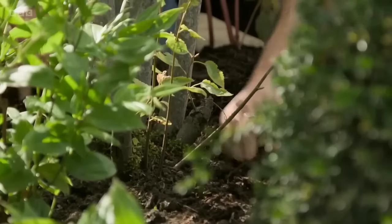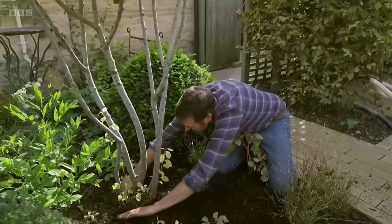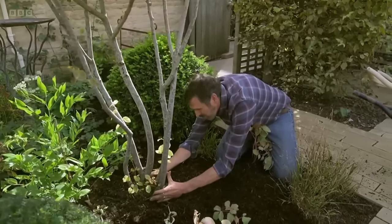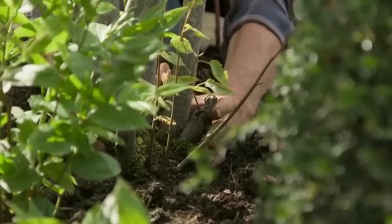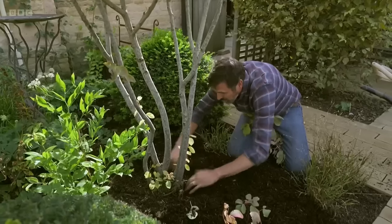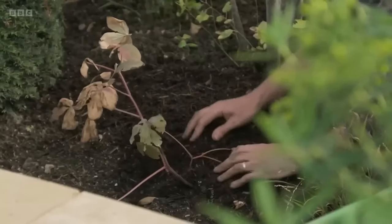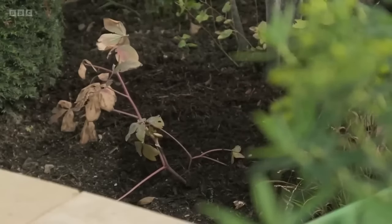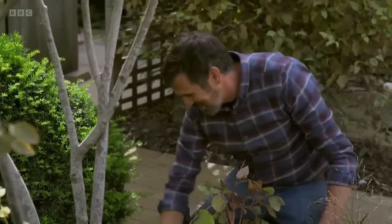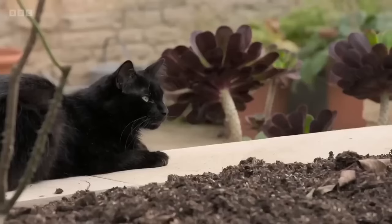Around anything that's woody, trees, shrubs, what you want to do is make sure you keep that compost back. You don't really want the mulch around the throat of the plant, because what it will do is start to damage the bark and slowly kill the plant. So keep that back. When it comes to herbaceous plants, you can mulch in around those. So if you're in a drier part of the country like I am and you haven't done any mulching yet, what have you been doing? Get out there.